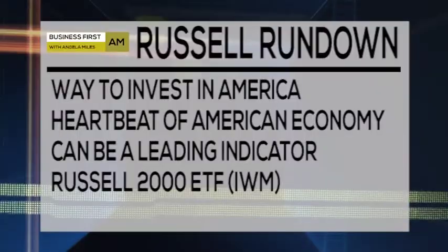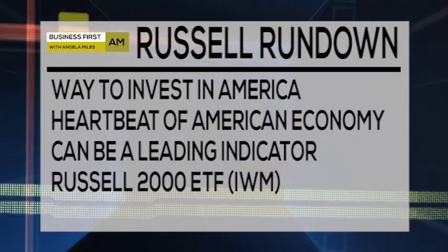And I do want to point out that we talked about the Russell index, but one of the primary ETFs based off the Russell is the IWM, and there's where you can get some exposure, and that's how a lot of traders play the Russell index.